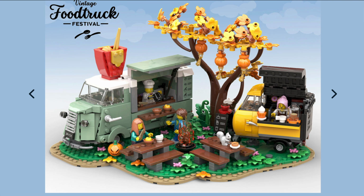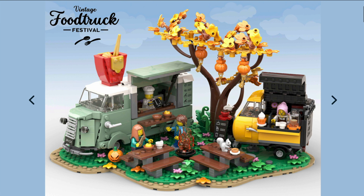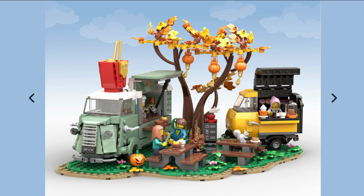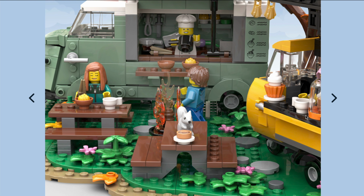What better time than to go and grab some yummy food after you've been at a festival? And I really like the tree up here too and having the lanterns hanging from it. It's all just really nicely done. A picturesque little scene that could easily be added in among a load of other sets, and it's just going to add so much extra story. I love the squirrel with the acorn.